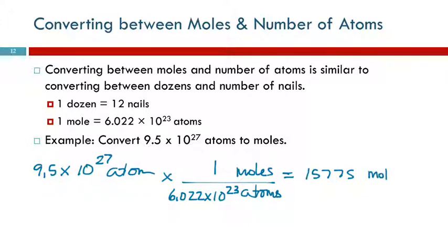I can consider significant figures. This has 2 sig figs. As Avogadro's number is usually written, it has 4 significant figures. This is not an exact number. It is known to more decimal places, but we don't need to remember those, so we're just going to use 4. So this has 2 sig figs, this has 2 sig figs.